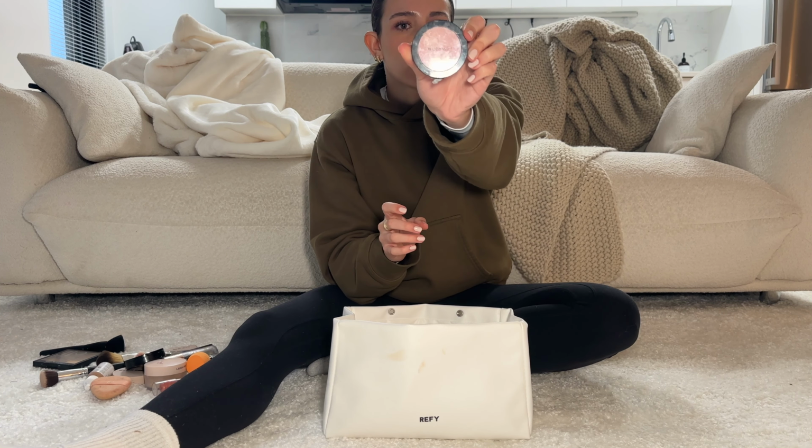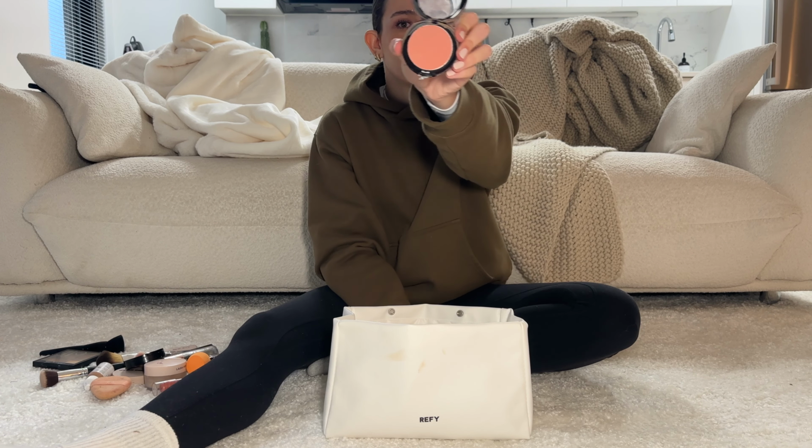Here's another powder blush. This is the Wet n Wild Color Icon blush in the shade Bed of Roses, and this one is not shimmery, so this is just a totally plain matte blush, also in a peachy shade. I put this over my cream blush on days when I'm doing powder products.